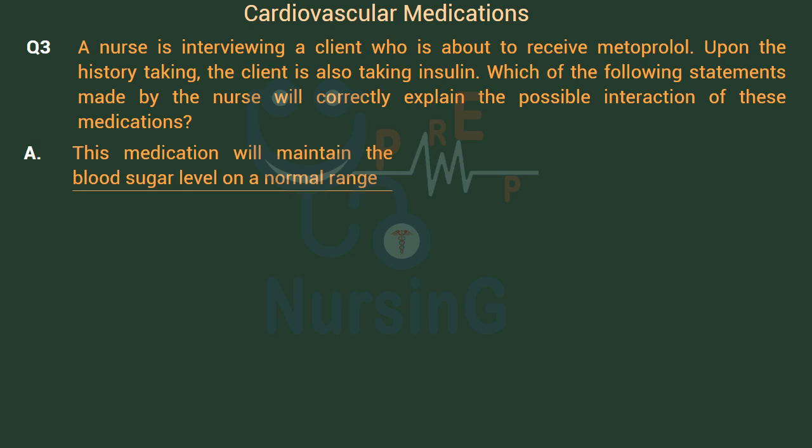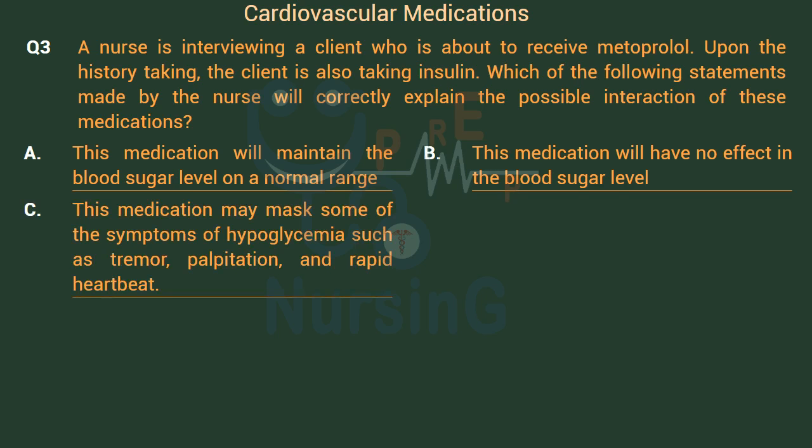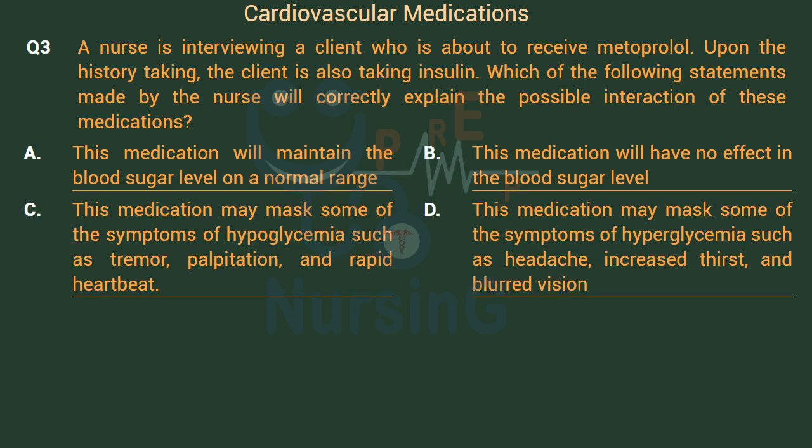Option A. This medication will maintain the blood sugar level in a normal range. Option B. This medication will have no effect on the blood sugar level. Option C. This medication may mask some of the symptoms of hypoglycemia such as tremor, palpitation, and rapid heartbeat. Option D. This medication may mask some of the symptoms of hyperglycemia such as headache, increased thirst, and blurred vision.